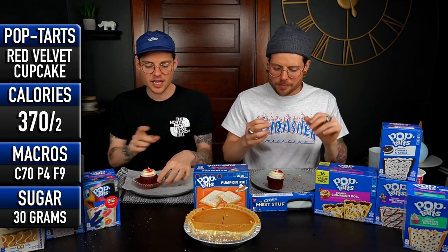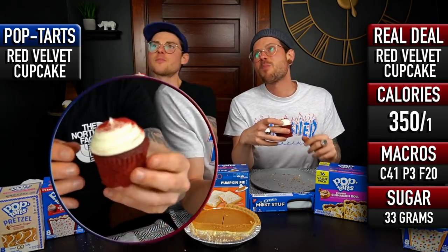I enjoyed it the more I ate it. That's exactly what I was gonna say. That one definitely got better as I was eating it. And you could taste that they're trying to do some type of cream cheese flavor in that filling. I did like it much more come the end. Yeah, the initial bite, underwhelmed, did get better. But in eating a pack of those Pop-Tarts compared to one of these cupcakes, let's find that out.